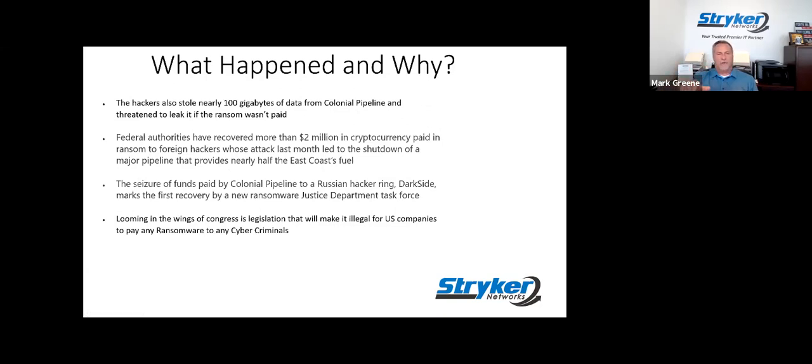The hackers also stole nearly 100 gigabits of data. Now, if you ask me, I'm guessing it was probably a lot more than that, but that's what was released to the press, to say they now have 100 gigabits of our data. They threatened that if you don't pay the ransom, we're going to put that information to be sold on the dark web.